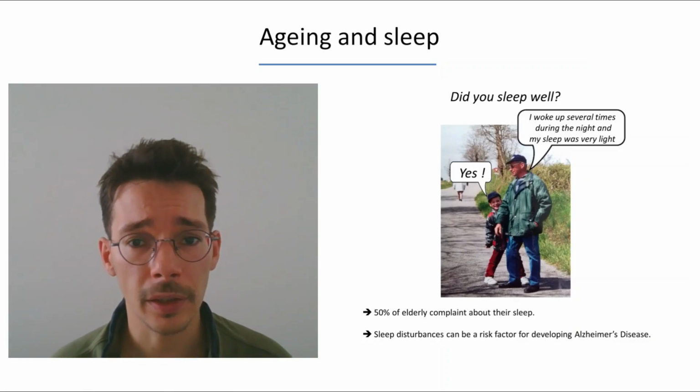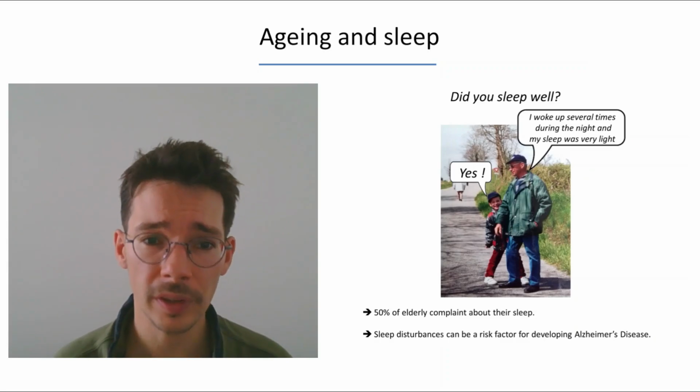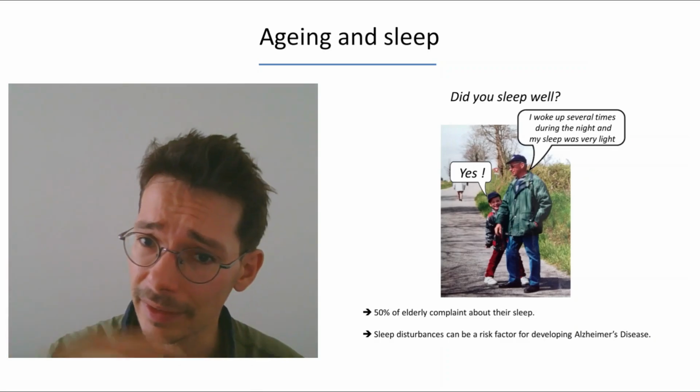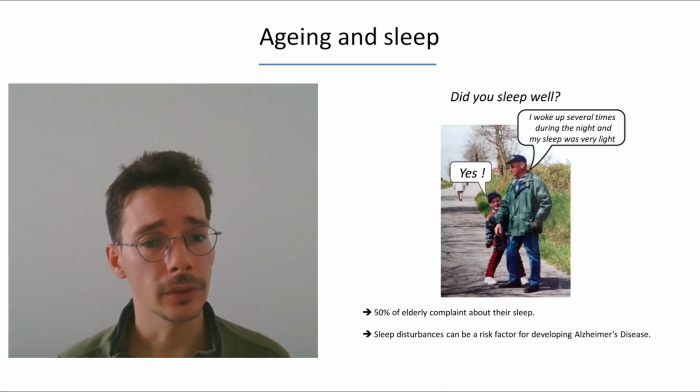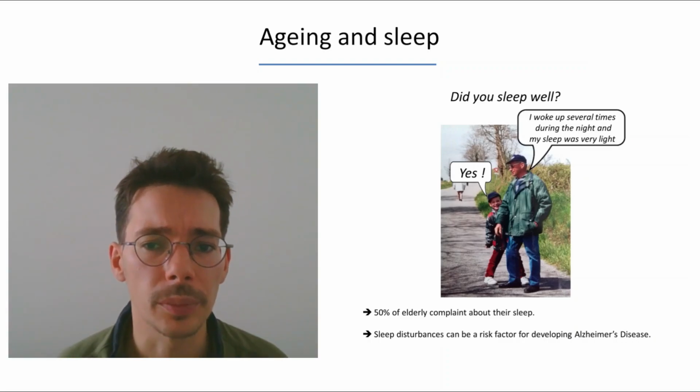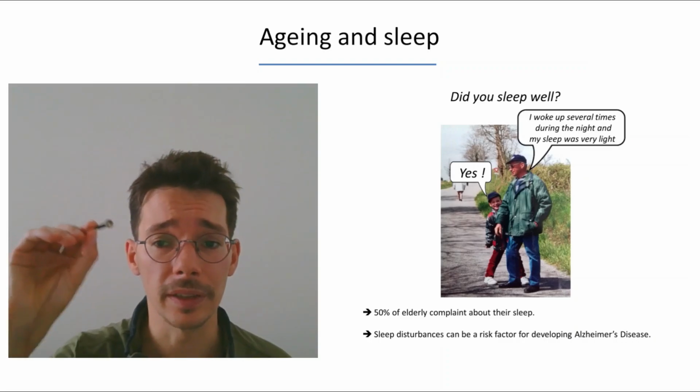So better understanding which aspects of sleep are impaired in the aging population is crucial for potentially delaying the onset of the disease. To do this, we have to measure sleep. How can we measure sleep? Well, we can use this.